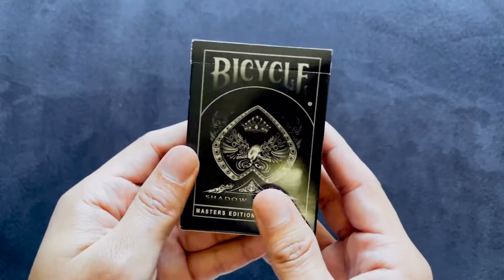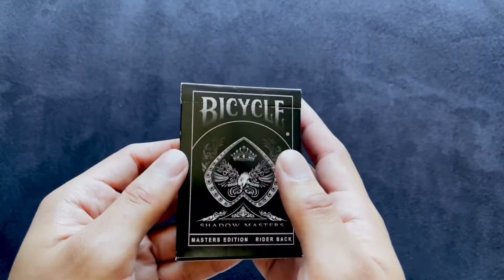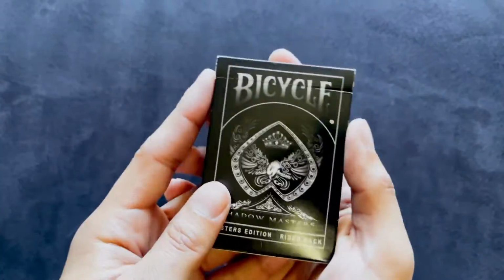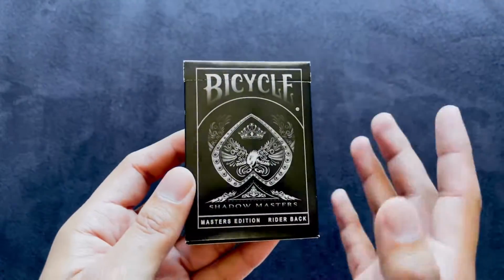But this is my favorite deck, my go-to deck, the deck I carried with me all the time. Not this one in particular. The one I carried all the time ended up getting wet somehow and got ruined. But this is a newer version, and this is the deck that I loved the most. I'm so excited about this. All right, so let's dive into the showcase here.